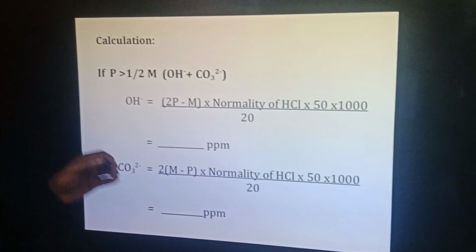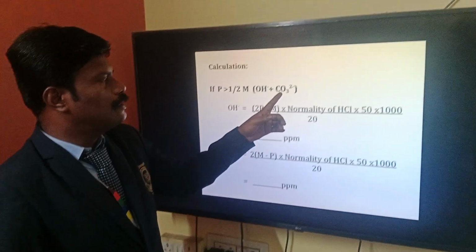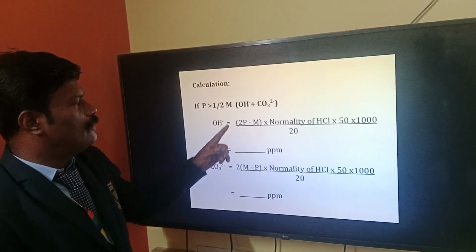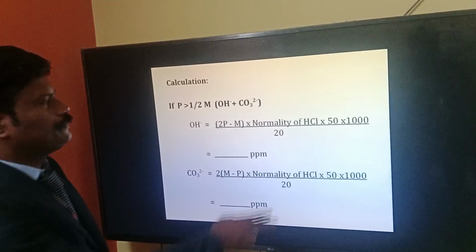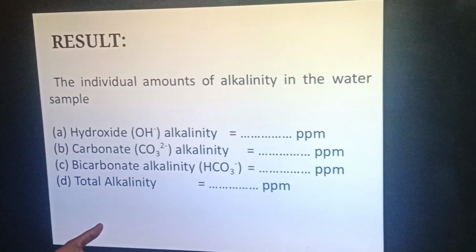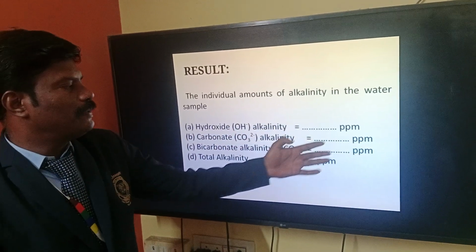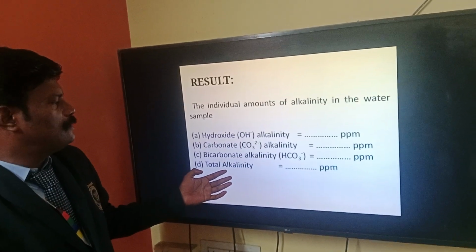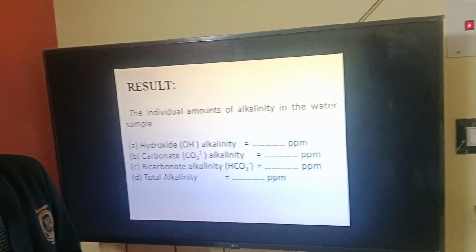Let us consider, if P is greater than half of M, the alkalinity is due to bicarbonate and carbonate ions. These are the formulas. From the formulas, we can calculate the amount of hydroxide and carbonate. After the calculation, you need to enter the reading in the respective column: hydroxide alkalinity in ppm, carbonate, bicarbonate, and total alkalinity. Total alkalinity means the combination of all the ions.